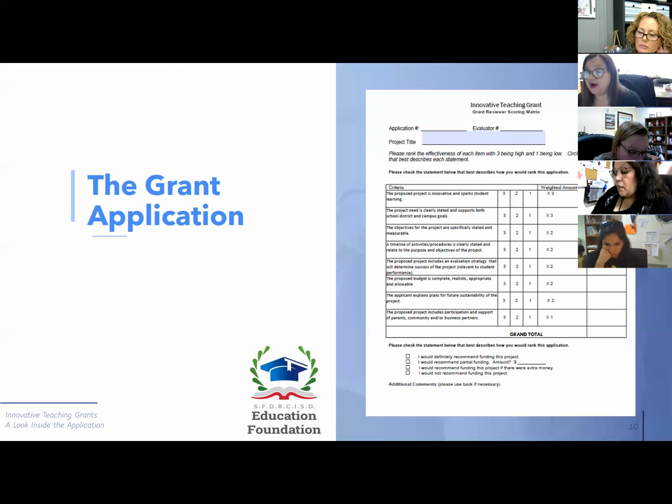Perhaps they will recommend partial funding. Maybe they think this is good, but we can only provide a certain amount. And then, I would recommend funding this project if there was extra money. Maybe it had some high points, but we just didn't have enough money to fund the grant at this time. Or they would not recommend funding the project. And then they will put some comments in there.